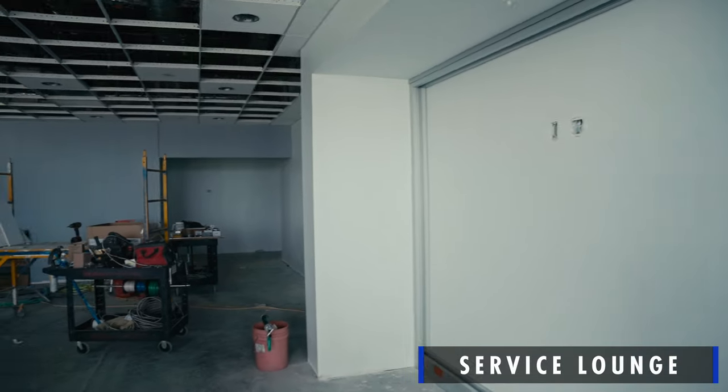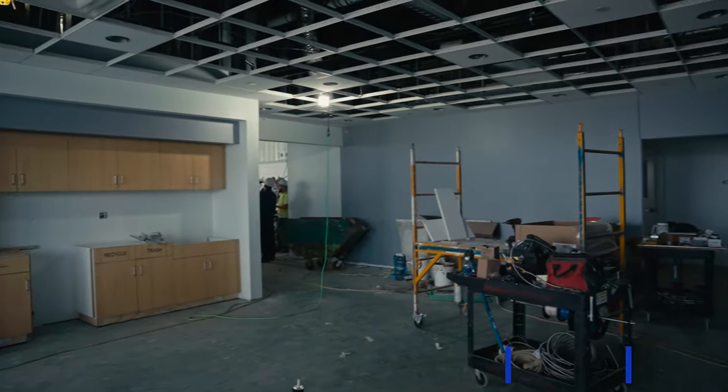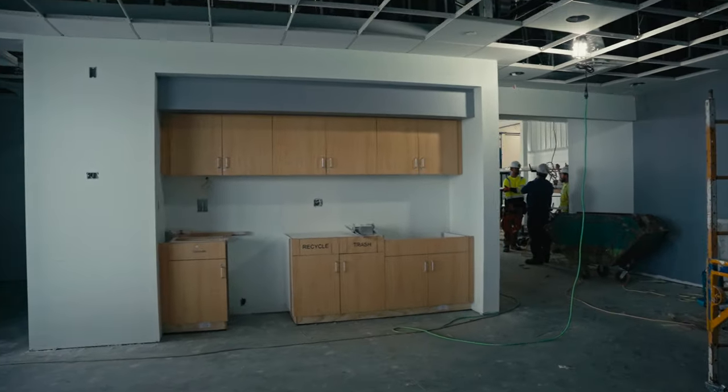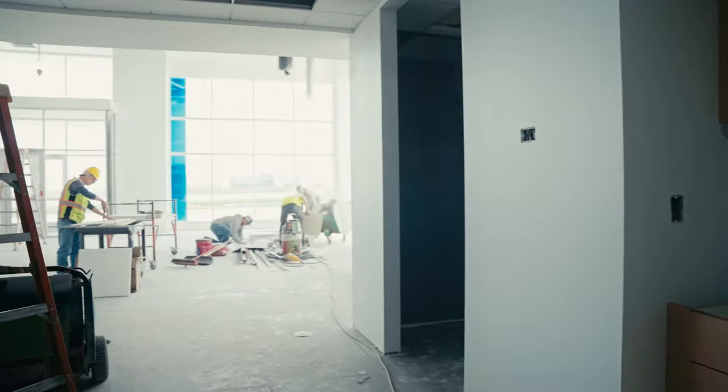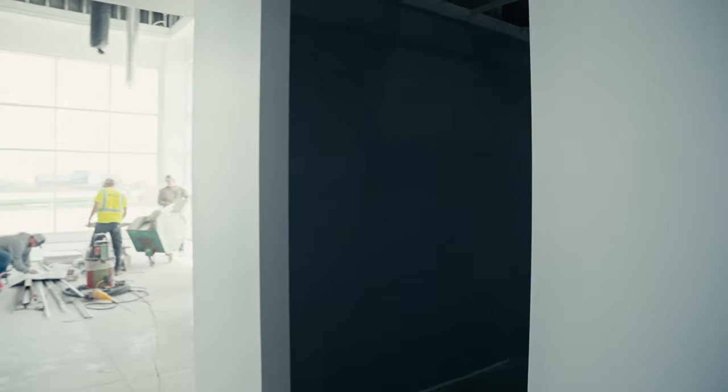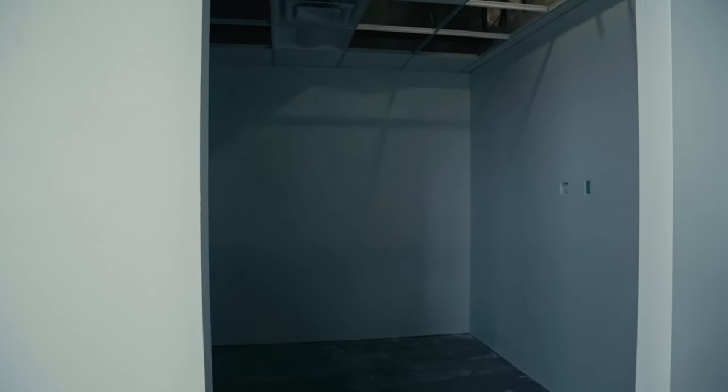So now we're in the service lounge, TV area, comfortable chairs and sofas. See our wet bar with refreshments, coffee. Taking a tour in the kids' room.